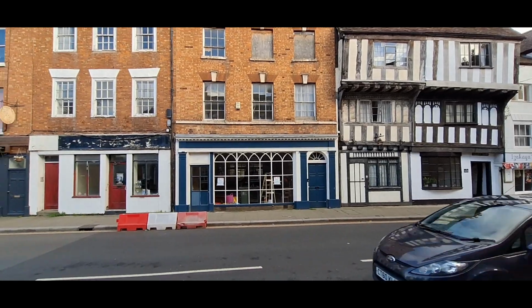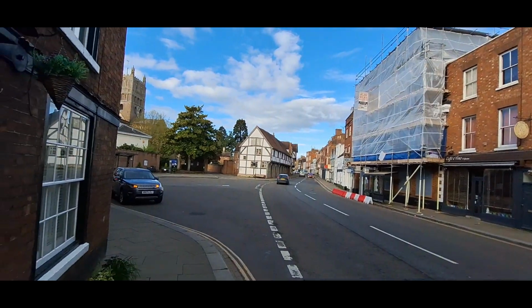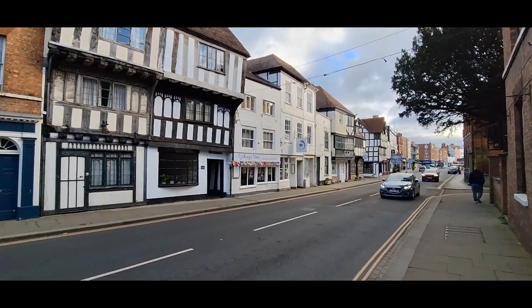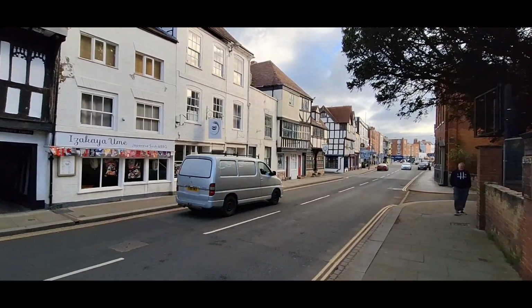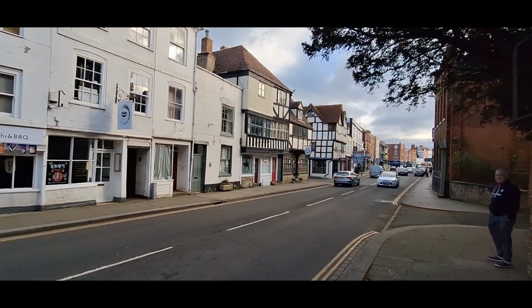Morning after. This is part of Tewkesbury. That's where we're parked to your left, and we're just heading up this way. I'm going to show you some old buildings. As you can see, it's quite busy, the road, but you will still be able to hear me.